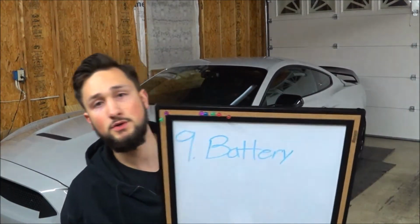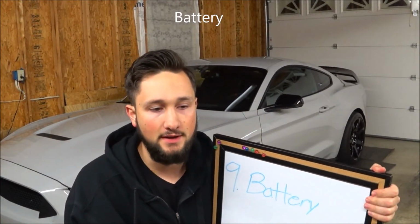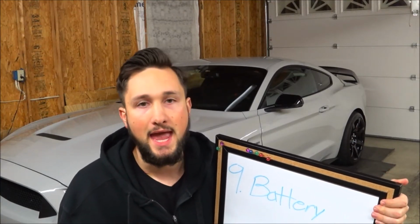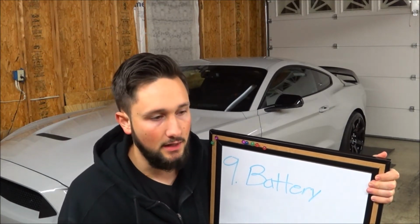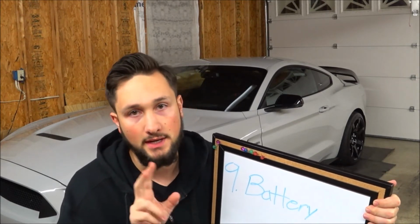The next thing you want to do is the battery. You can do two things. Take that battery out and put it on a battery tender, not a trickle charger, and make sure that it's being charged or whatever during the hibernating months.